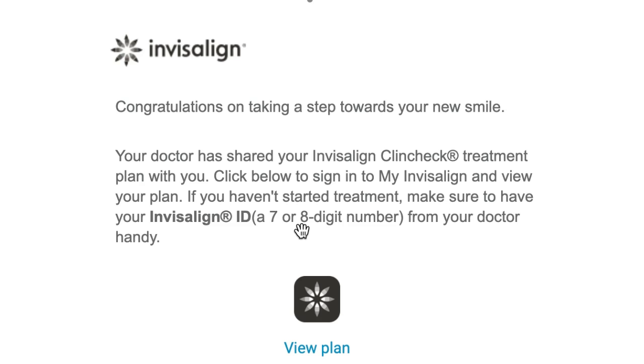Also, you can't share ClinChecks anymore with other doctors. I think this is really frustrating as well, because it was a way that you would share. I realize that Invisalign has an interdisciplinary feature where you can share ClinChecks from orthodontist to orthodontist, or from orthodontist to general dentist and back, if you're all on the same team. And there's a way that you can do that.